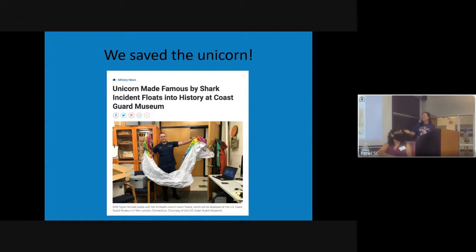There's BM3 Taylor with the unicorn float. You can see how large it is. Taylor is 6'2", so that lets you know how large this unicorn float is. Also, I have to give a shout out to Taylor because he's been the one blowing it up every week.